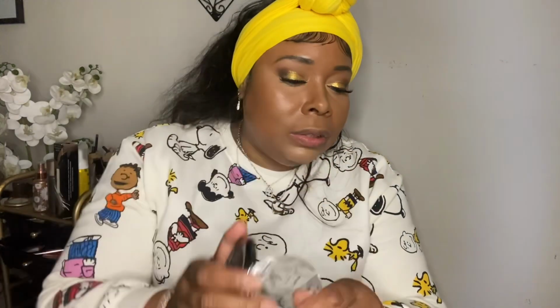Okay, I lied. I am gonna go in with the Nessa Myricks Duet Balm Highlighter. I lied to y'all. I am gonna go in with just a little bit of highlighter. Just a little bit right here. This is the Nessa Myricks Duet Balms and Body Balm. And I'm just gonna go in with my finger. And we just gonna tap, tap, tap. Okay, right where I placed it.